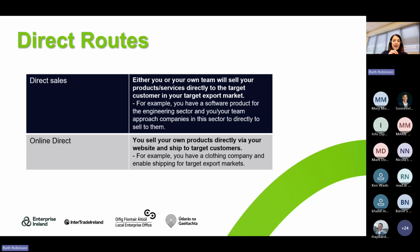So the direct routes then, again, this is just a little bit more on the definitions and what we're talking about with each of these different routes. So direct sales, this is where either you or your team will sell your products or services directly to your target customer in the target export market. Fairly self-explanatory, I suppose.